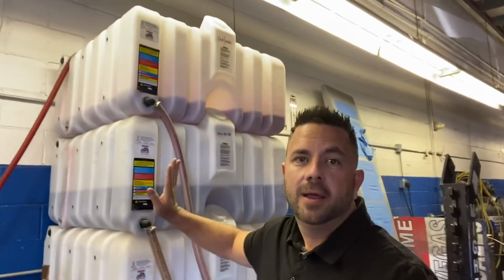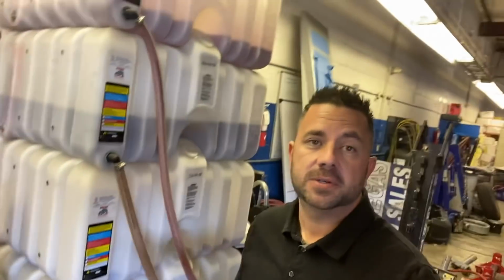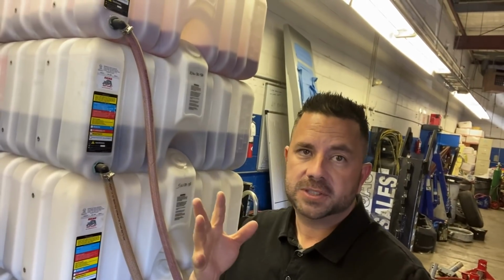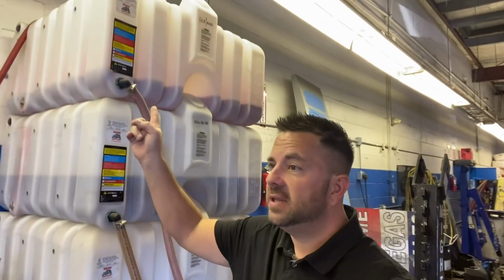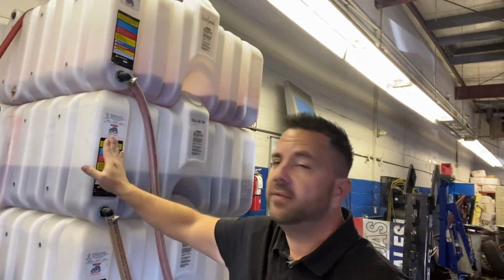Oh, another big thing, if you're an automotive repair shop, get stackable units. Man, this is the best investment I ever made. There's a company out there called Mighty. If you purchase their oil from them, they give you these stackable units, and man, it saves you so much time. Each of these units, I believe, is 80 to 100 gallons. They go up to 200 gallons, but they stack all the way up to the ceiling.